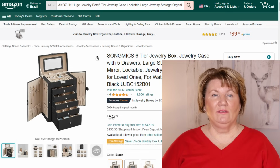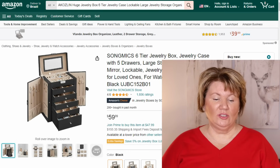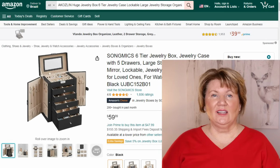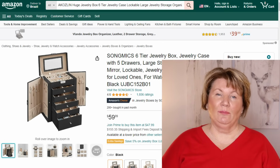So I saw this one, and it is a large jewelry chest, and it can sit on your dresser. It has drawers, it has the sides open, you can hang up necklaces, and the drawers are divided, like some sections are for earrings, some are for bigger items like watches. It comes in a lot of different colors, and I think that if you have a jewelry lover and somebody that likes to organize their jewelry, this really makes a nice gift.